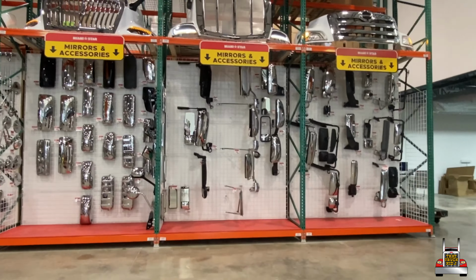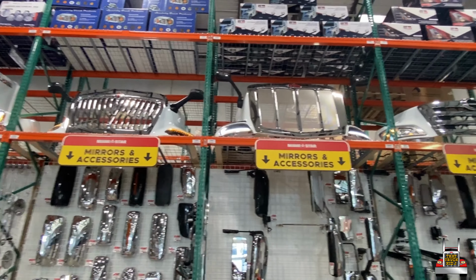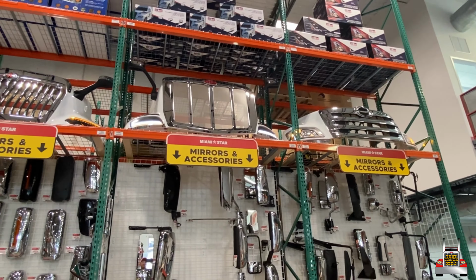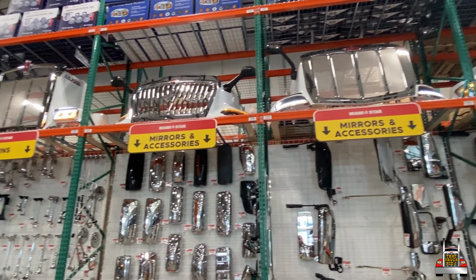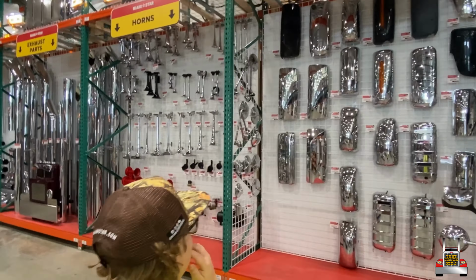Mirrors, more mirrors, more mirrors. My goodness. Whoa, look up, I didn't even notice. I guess that's how you know which brand maybe goes where. They got any horns that'll work on our car? Maybe this one. I mean, maybe. Yeah, they certainly got all different kinds of sizes and styles. I think this will work.